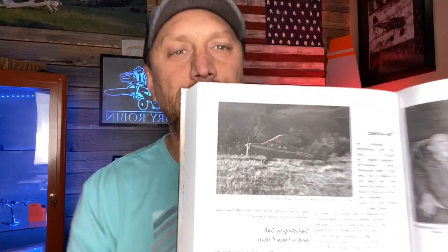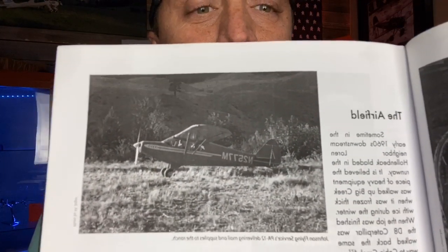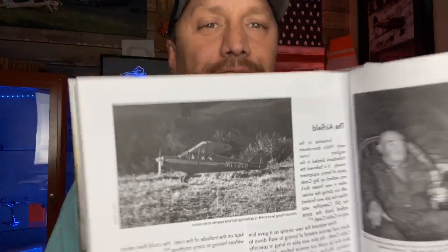That's pretty cool. Here's a picture of a PA-12, it looks like, landing at the airstrip in Vines. That's a pretty cool shot. November 2577 Mike. I wonder if that airplane's still flying today. That'd be kind of cool. Why don't one of you guys jump on the Googles and see if 2577 Mike is still flying. It's a PA-12. It was owned by Johnson Flying Service. Pretty cool.